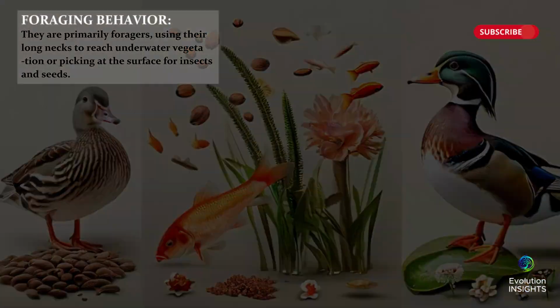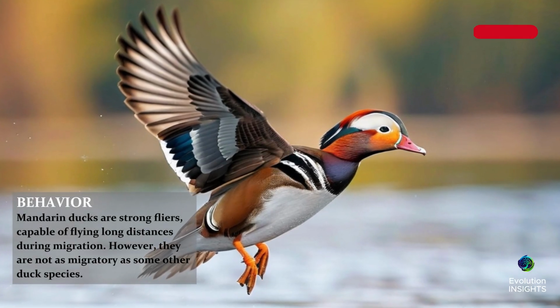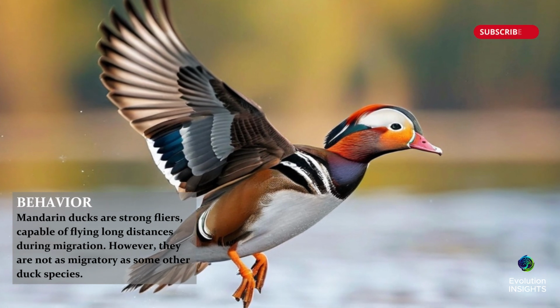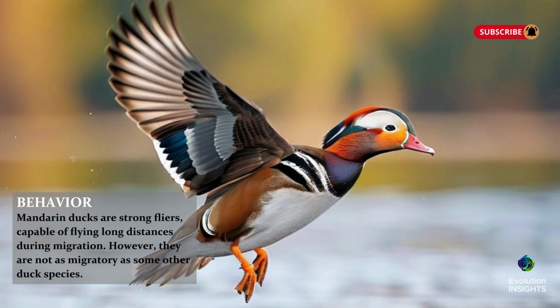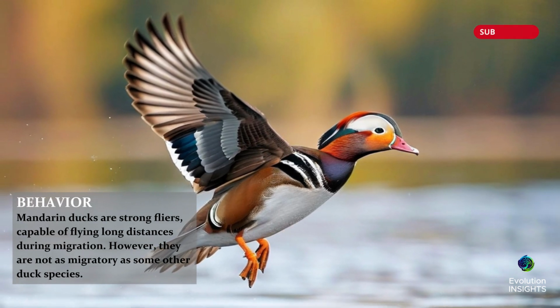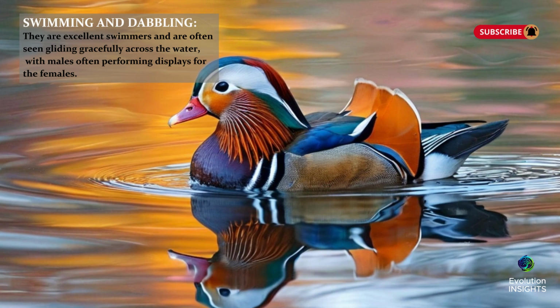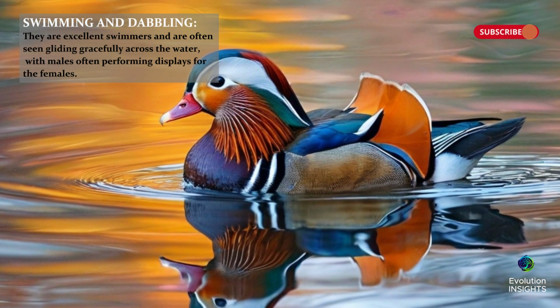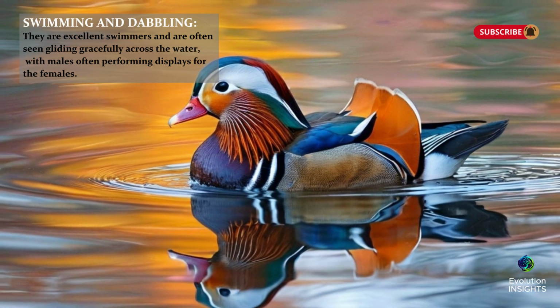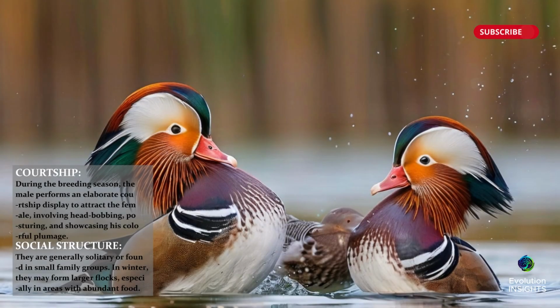Behavior. Flight. Mandarin ducks are strong flyers, capable of flying long distances during migration. However, they are not as migratory as some other duck species. Swimming and dabbling. They are excellent swimmers and are often seen gliding gracefully across the water, with males often performing displays for the females.